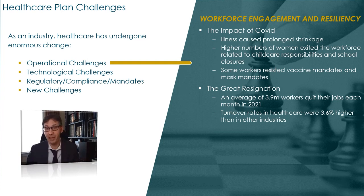This dovetails into the fact that, and everyone has heard it, the Great Resignation, an average of almost 4 million, 3.9 million workers quit their jobs each month in 2021. And in the healthcare industry, turnover rates have been as high as 3.6%. So it's almost 4% turnover in our industry.